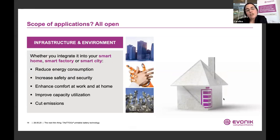And last but not least, in the field of infrastructure and environment, and smart homes, smart factories, or smart cities, TATUS allows for reducing energy consumption, increased safety and security, enhanced comfort at work and at home, improved capacity utilization, and here also to consider the upgrading of legacy equipment, and to cut emissions. And here, reaching a remote sensor to change the battery is often much more costly than the battery itself. So this can also be an element to consider when making a decision about the power source. And sensors powered with TATUS allow for a seamless user experience while keeping cost on track.